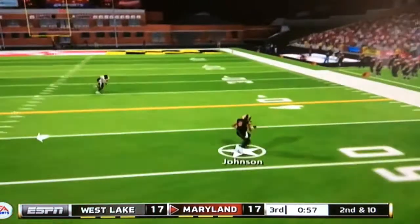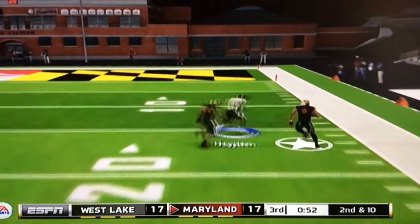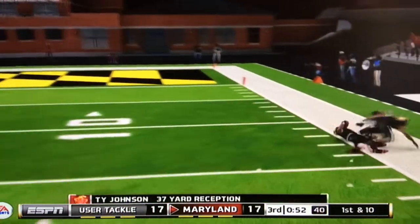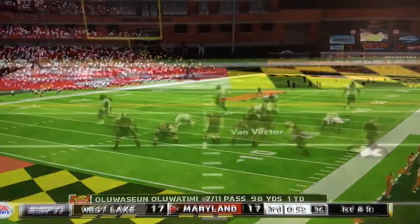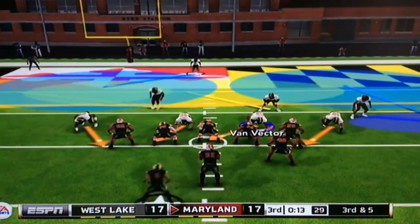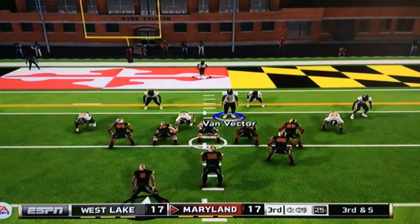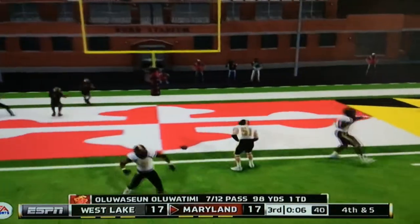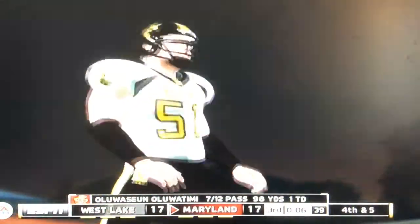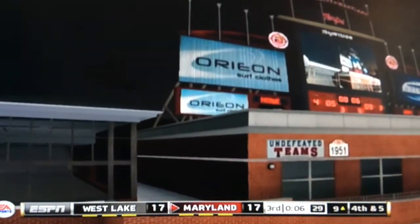As Oluwatimi short pass for Ty Johnson. He gets by Junior Evans, and there goes Ty Johnson down the sidelines. Pushed inbounds. He wasn't out of bounds, but pushed in the red zone. Maryland is 1 for 1 today in the red zone with a touchdown, as they have not had the lead all game. Third down and 5. About 7 seconds left in the third quarter, as it is almost intercepted in the hands of a Westlake defender, but he dropped it. That might be a killer.